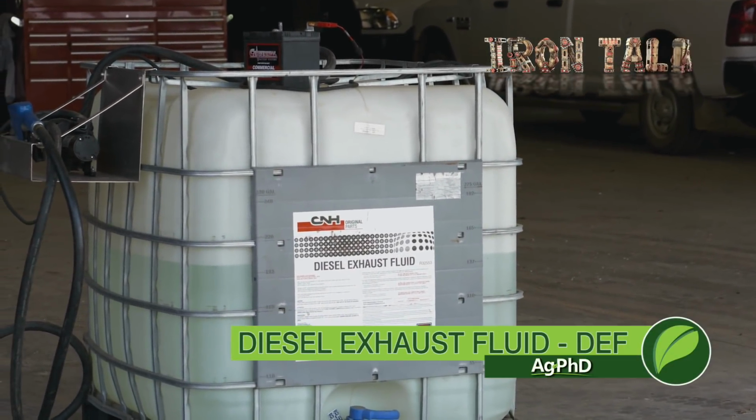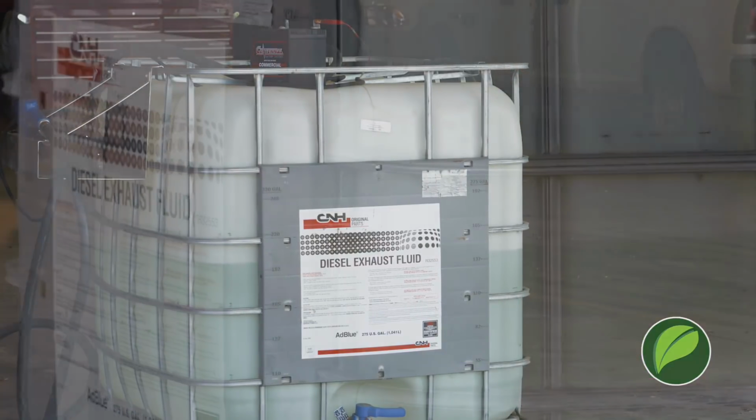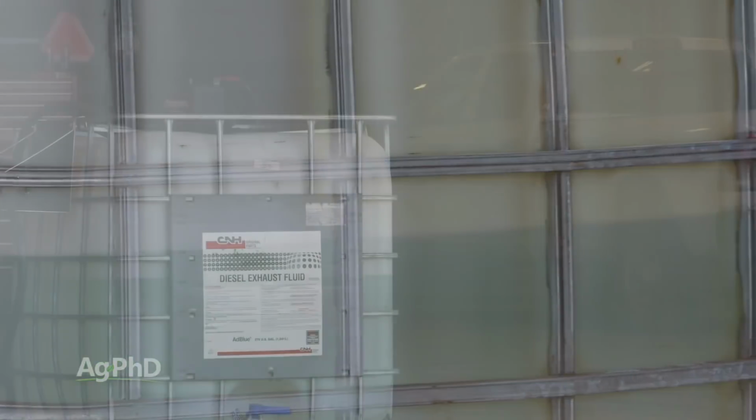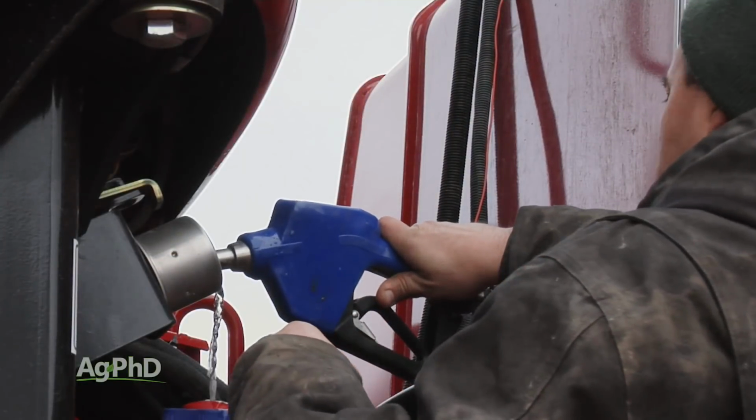If your diesel equipment requires the use of diesel exhaust fluid, or DEF, cooler temperatures require some additional management considerations. Today's Iron Talk will focus on the use and storage of DEF for winter months. DEF is a blend of urea and water. Its function in Tier 4 and newer engines is to neutralize engine pollutants. DEF isn't toxic and it's not flammable.